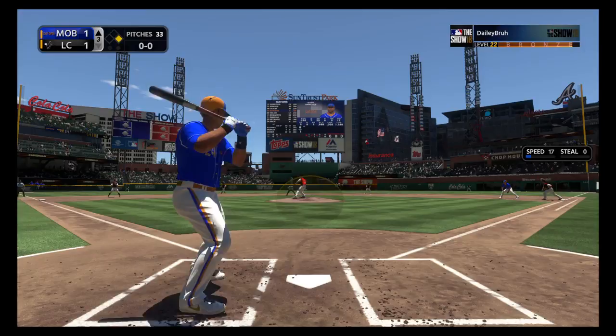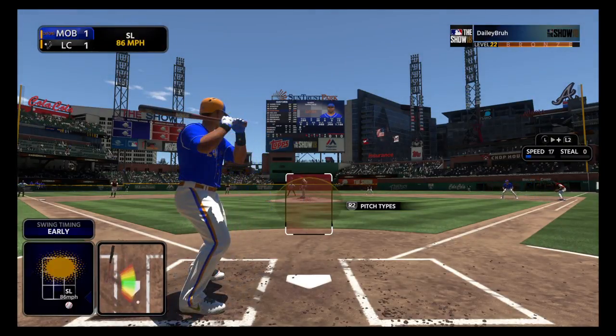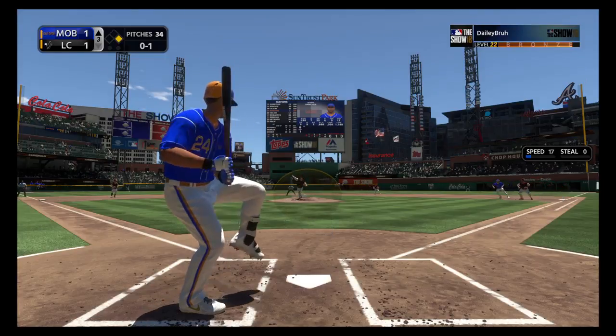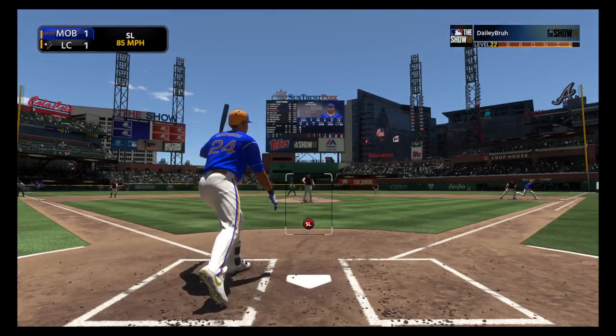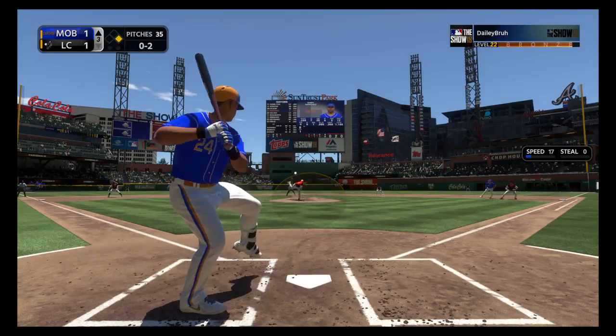0 for 1 here in the early going. Swing and a miss on the slider, 0-1. Good job of making him chase that pitch down below the strike zone. That's where you want to pitch when you're looking for the double play ball.